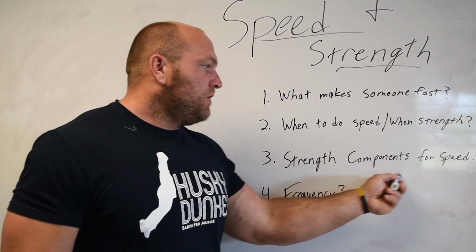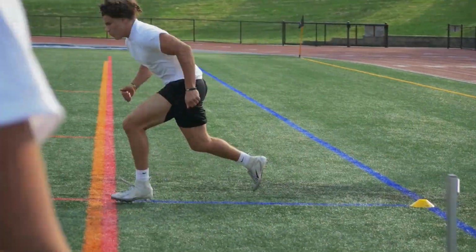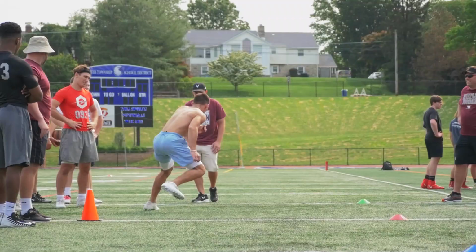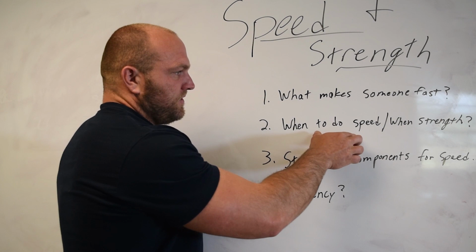So if we understand what makes somebody fast, it is trunk stability. It is unilateral strength. It is unilateral mobility. It's being capable of having your hamstrings recruit and coordinate with your glutes and your quads at the same time. Now we can sit there and say, okay, we've done the speed work.